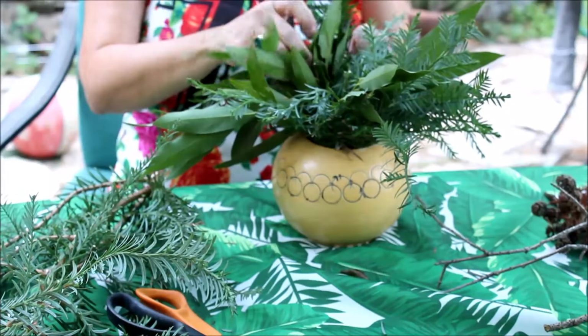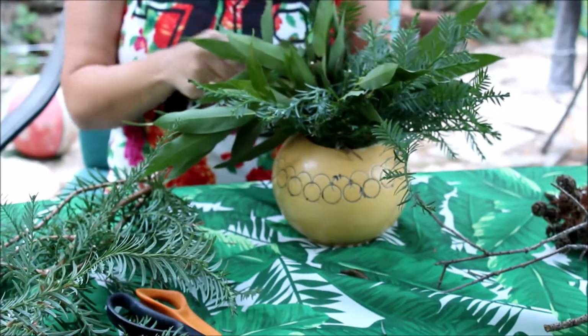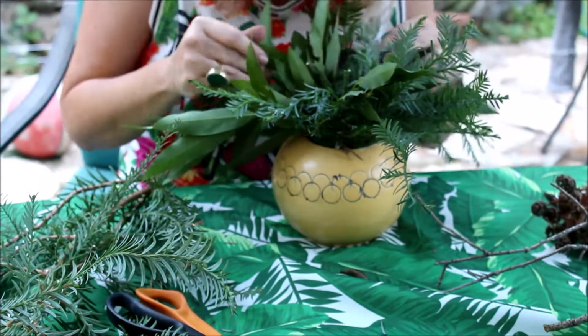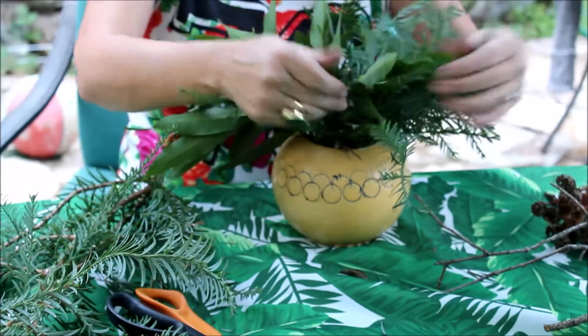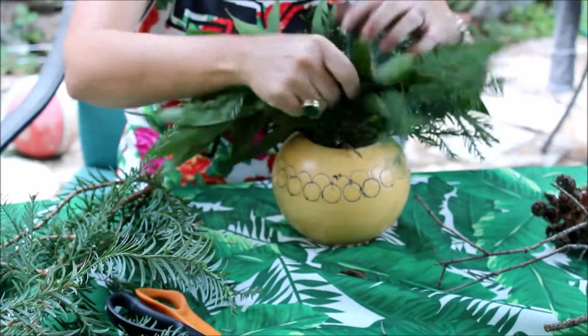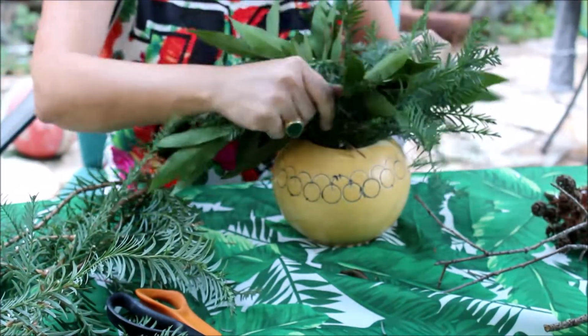And I'm just going to kind of brush off some of it. You can wash your greenery. This came straight out of the yard, so it's a little dusty, so I'm just going to dust some of these off here a little bit. Oh, it smells so good. The redwood leaves, I'm going to kind of break them up a little bit too.